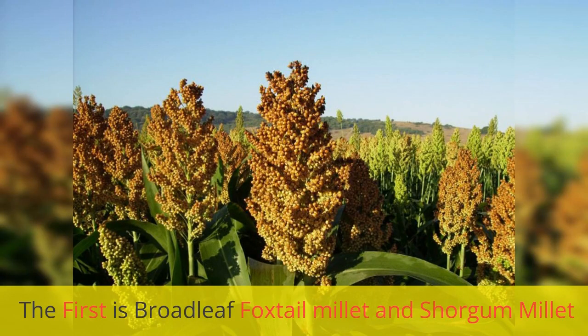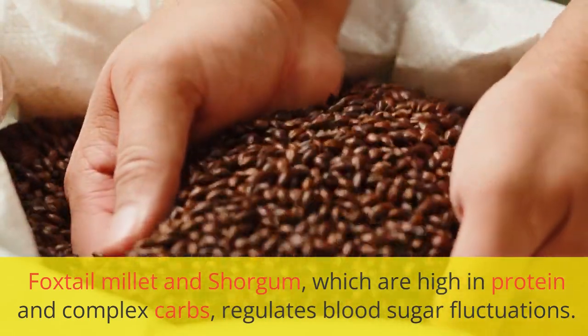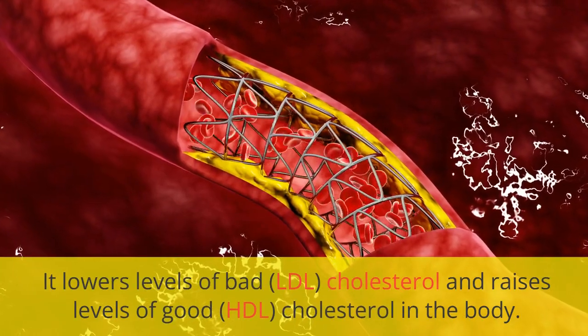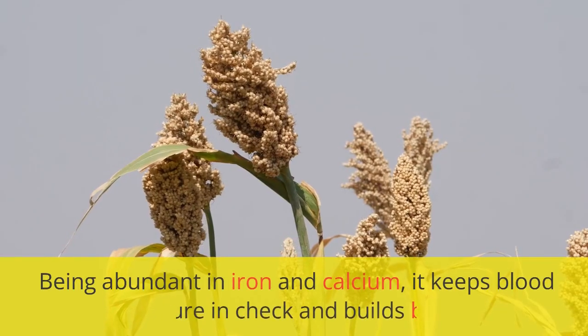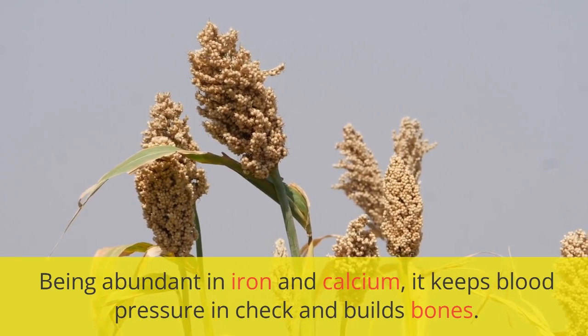The first is foxtail millet and sorghum millet. Foxtail millet and sorghum, which are high in protein and complex carbs, regulate blood sugar fluctuations. It lowers levels of bad LDL cholesterol and raises levels of good HDL cholesterol in the body. Being abundant in iron and calcium, it keeps blood pressure in check and builds bones.